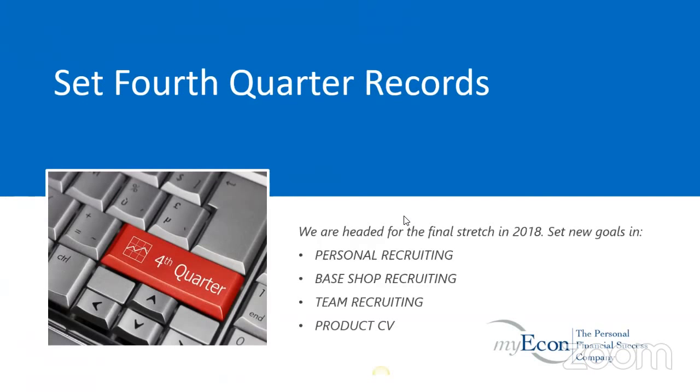Hey, the third quarter is almost over. So guess what? If you've had a great year so far, folks, then you can go out and have a great fourth quarter and make it a dominant 2018. If you haven't done so well so far this year, you haven't hit your goals, you've got time for redemption. You can go out and make the fourth quarter your best quarter. And so that's what it's all about.